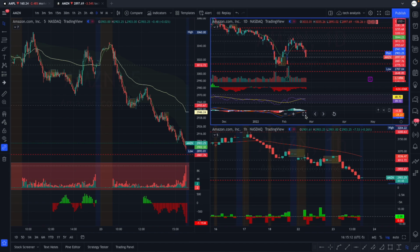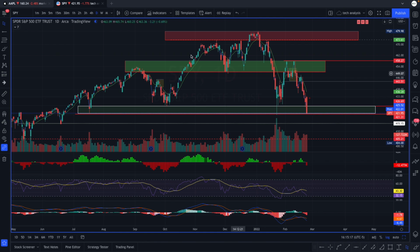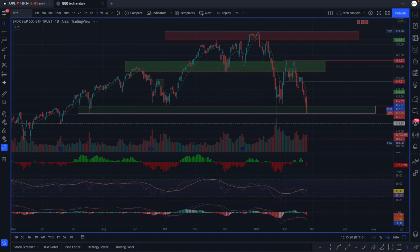But overall, the market itself, I am a little bit concerned. I think we're in a bearish market. I am very bearish on this market. Looking at the S&P, so let's have a look at the QQQ here.